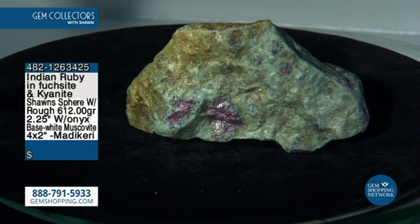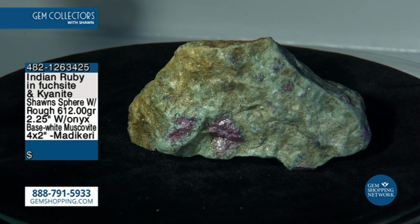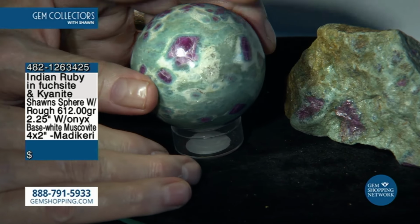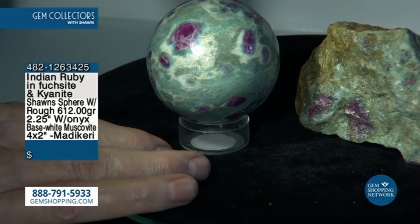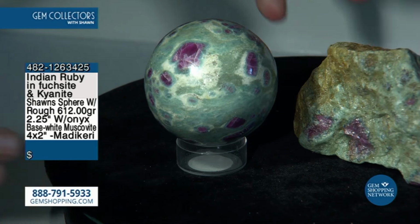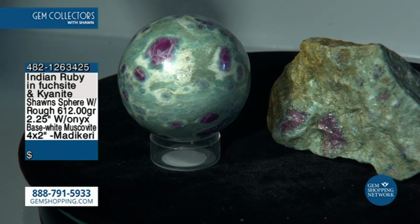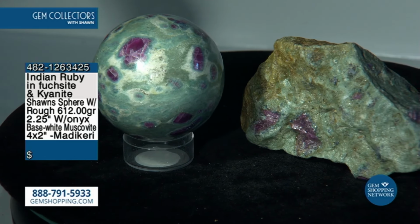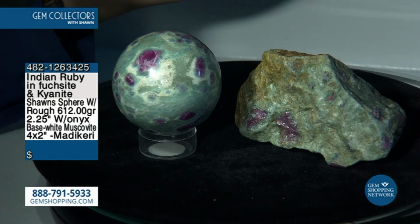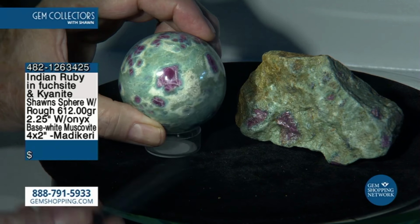Okay. Then let me show you what goes with it, a before and after. Take a look at this. Here, look at this. So we're not selling the sphere separately. We're not selling the piece of rough separately, even though I imagine someone will take them the way they are. If they don't, maybe I'll eventually separate the two, but I think it would be doing it an injustice if I did. Now, once they're yours, you can do anything you want. You cut the sphere in half and you have two big cabochons.